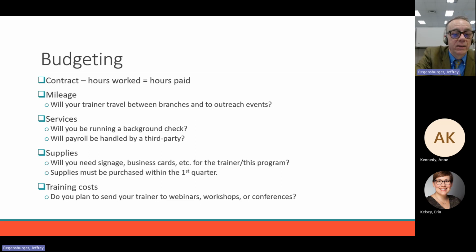And the last line is for supplies. And that's there if you anticipate having to purchase additional supplies or materials for your trainer, or to support the work that your trainer is doing, then you will put those in supplies. I can't remember if we mention it here or in the documentation on the web, but if you are purchasing supplies, we will ask that you make those purchases at the beginning of the grant term. So if you set aside $500 for supplies, we want to see that money spent in that first quarter of the grant term.